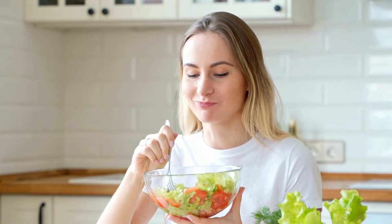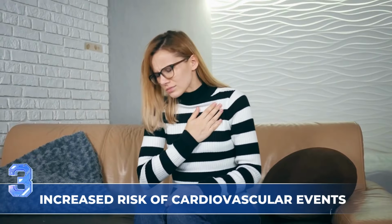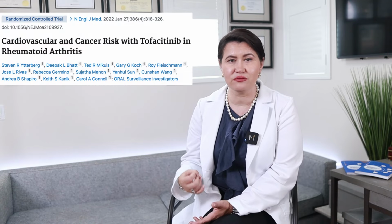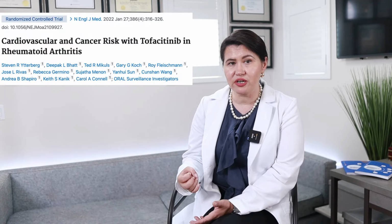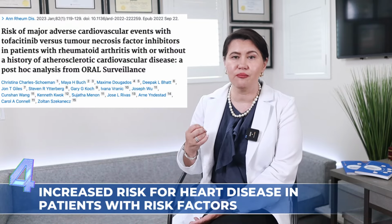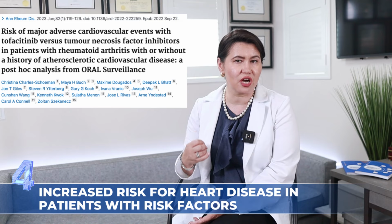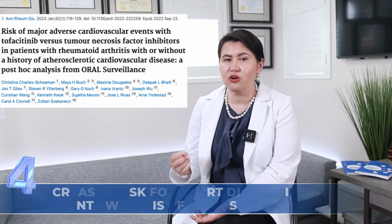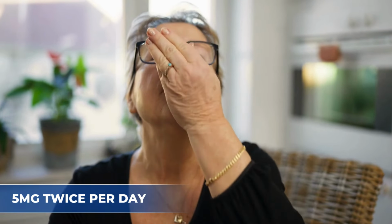In 2022, another serious side effect was reported: an increased risk for cardiovascular events like heart attacks, especially in people that had risk factors for coronary artery disease like high cholesterol, diabetes, obesity. However, in a follow-up analysis, the increased risk of heart disease was primarily in patients with risk factors and was not observed in people that did not have an increased cardiovascular risk. So the dose of Tofacitinib, 5 milligrams twice daily, was found to be safe.